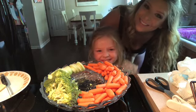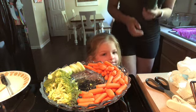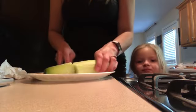You're so cute. I love you. Are you watching Mama make the vegetable tray? Mm-hmm. Do you know what this is? Cucumber. Good job.